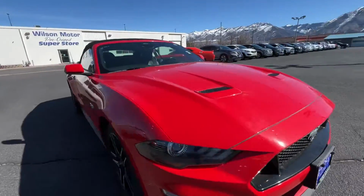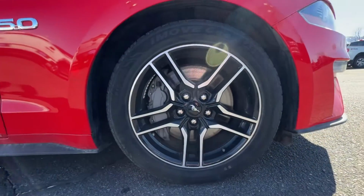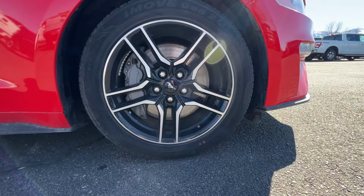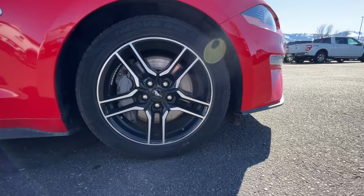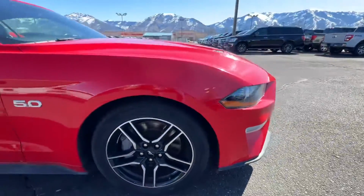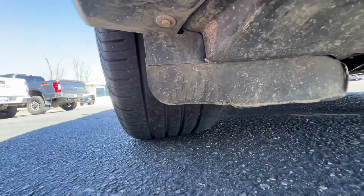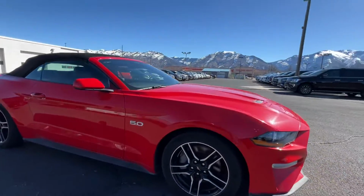If we keep coming on this side over here, these are what our wheels look like. We got the black painted aluminum alloy wheels. Pretty sweet looking if you ask me. They've got the iMove Gen tires. I actually don't even know what that brand is. I've never really heard of that brand. This is what our tread is looking like right now. They are road tires. Definitely not off-roading tires, that's for sure.